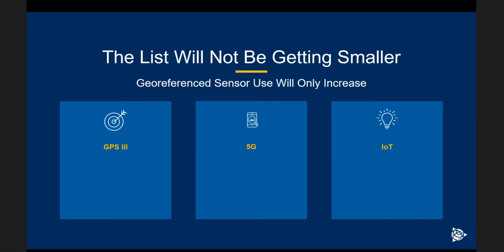So to go a little deeper into these 3 things that I think are going to cause this explosion in georeference sensor availability, first is GPS 3. So we've been using GPS for decades now, but GPS 3 is the 3rd series that's going up. It's 3 times more accurate at the raw data level. There are already 4 active service vehicles in orbit now, and the 5th one was launched, I think, in June, and is in the testing phase now.